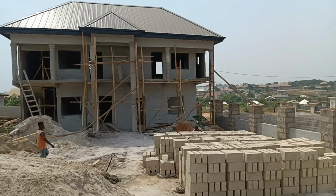This is how the finished plastered work came out. Next will be the material quantities and the labor cost for plastering the security post, the fence wall, and the outhouse.